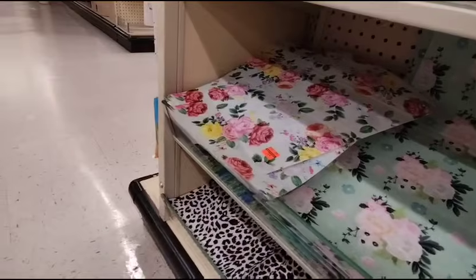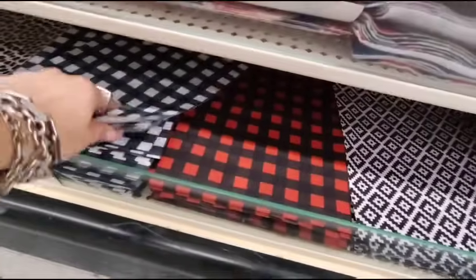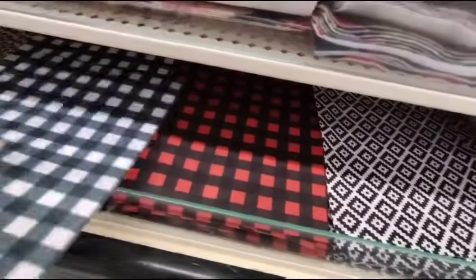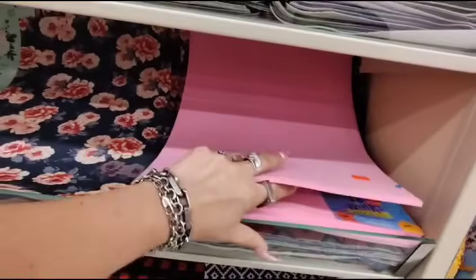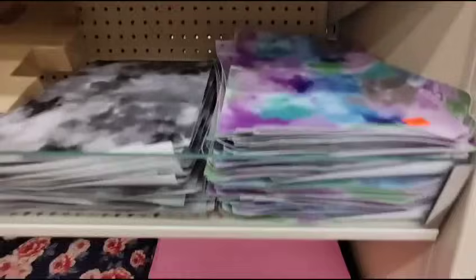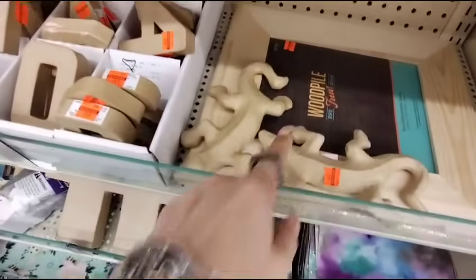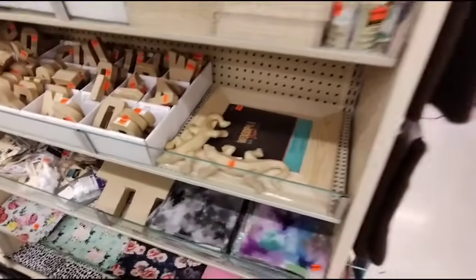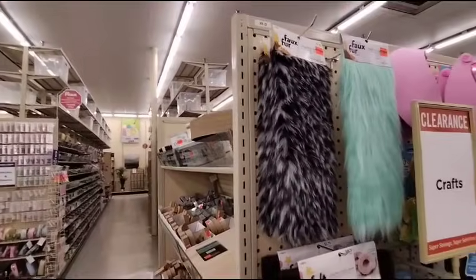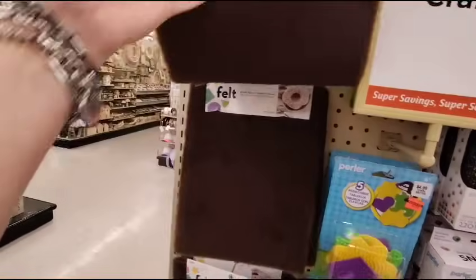That one's smaller, it'll be 24. And then they also have the leopard, the buffalo check. That is going to be 24 cents. So they have the pink foam, and then they have this type of pattern. They also have this pattern. This is like more of like a faux leather. They also have these, 99 cents. And then faux fur is 69 cents. The felt, all right, I don't think this is on sale.